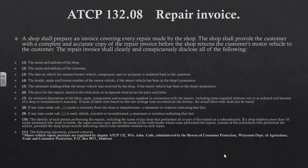If a shop employs more than 10 repair personnel who work in teams, the repair invoice may specify the name of the team leader whose team performed the repairs instead of the individuals who perform the repairs, provided the shop keeps records indicating which team members worked on each repair. And then the last one, number 11, the following statement printed verbatim must be provided on our repair invoice, word for word.